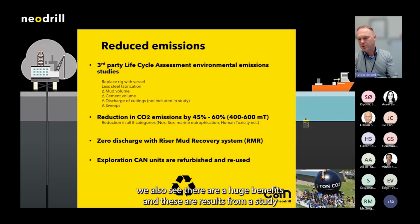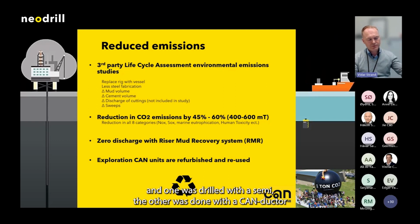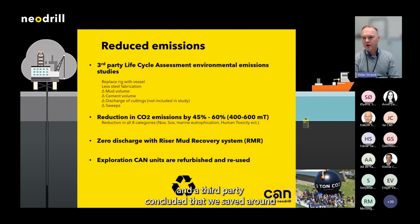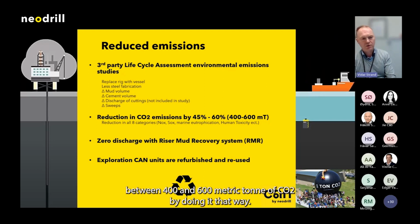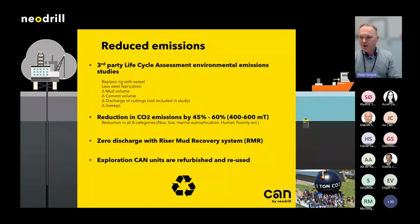Environmentally, we also see there's a huge benefit, and this is results from a study we did for one customer. The customer had 2 very similar wells, and one was drilled with a semi, the other was done with a CAN-ductor. And a third party concluded that we saved between 400 and 600 metric tons of CO2 by doing it that way. In addition come all the savings that we have from the mud, so no mud required. Sometimes you don't need it, but sometimes you do. And there's no cement to cement the conductor in place. And remember, when you cement the conductor, you normally do maybe 200 and even 300% excess that you just spill out on the seabed. And all this adds up, of course.